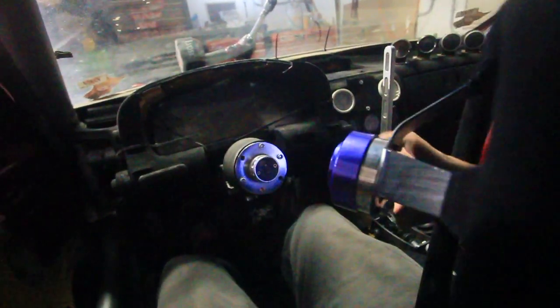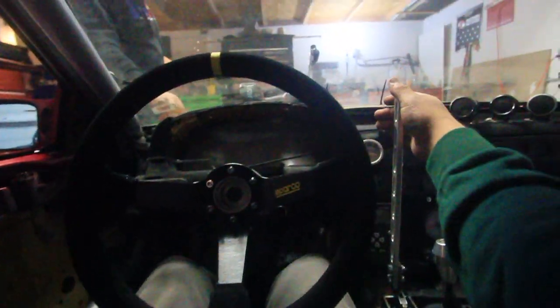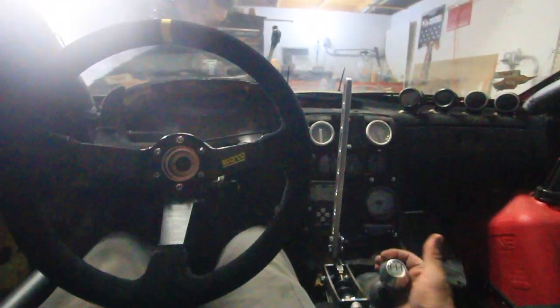Give me a second to focus on this. Okay, there we go. So this focus sucks. There we go. So this is basically there. Perfect. You guys can see this. Perfect right here. Seems like a proper length. Doesn't hit the shifter. It's proper. Perfect, I believe.